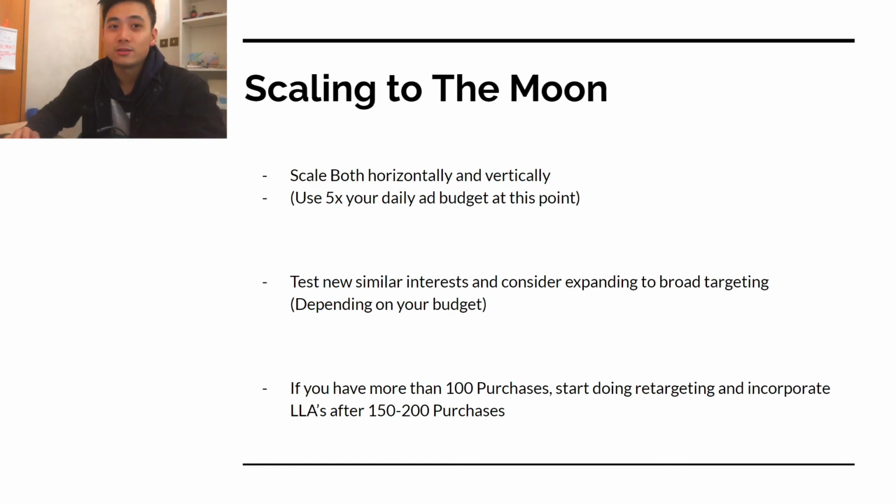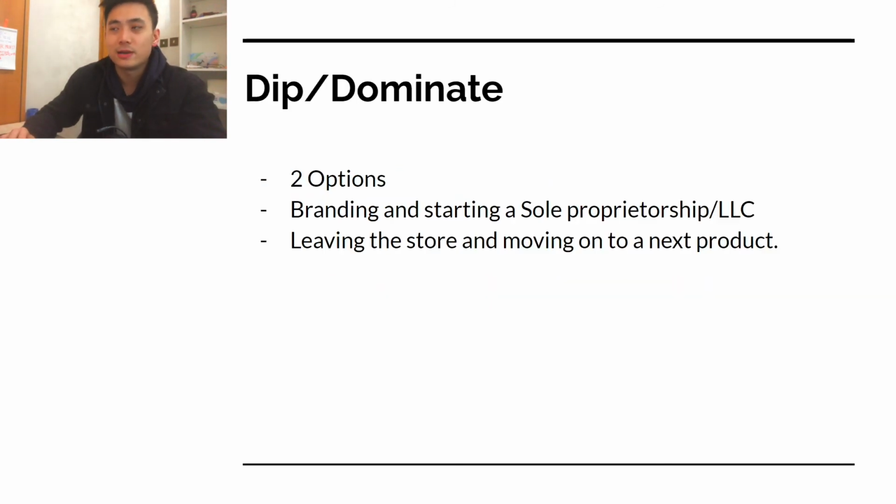So I include two separate campaigns. One which is testing new interests and scaling both vertically and horizontally, and a separate campaign which is incorporating lookalike audiences and also retargeting. Usually the second campaign does a lot better because you're testing to warm audiences who have already seen your product and interacted with your ad, rather than cold interests. So I test those two out, right?